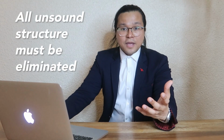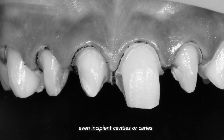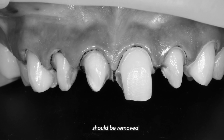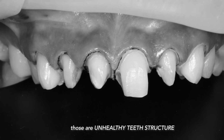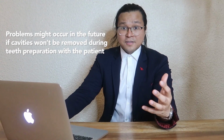On the teeth preparation, we remove all the unsound structure. We have to make sure that all cavities must be removed, even the incipient cavities or caries should be removed, kasi those are unhealthy structure. It can create problems in the future if left untreated.